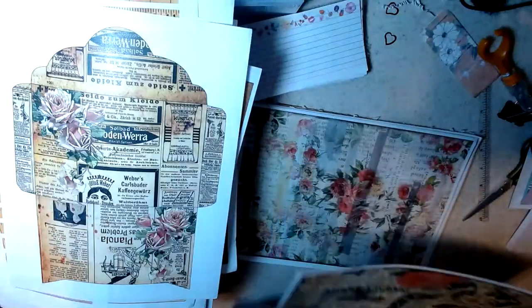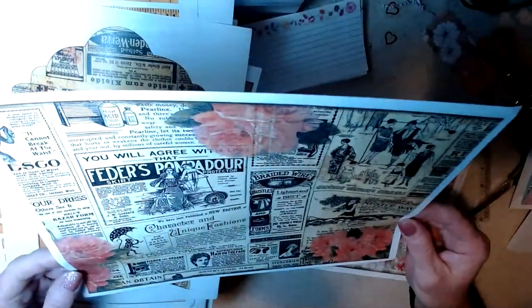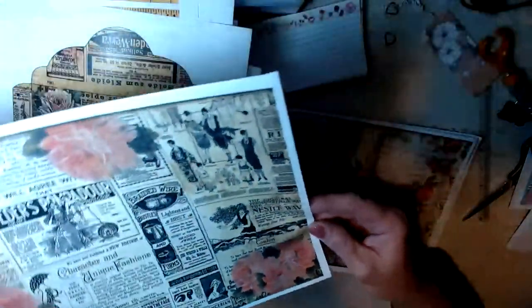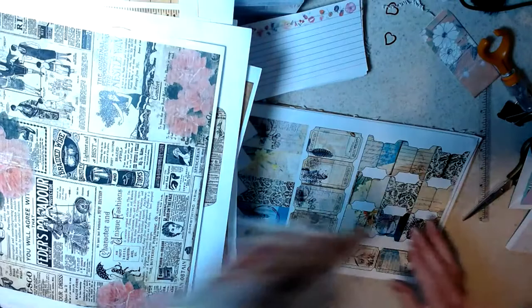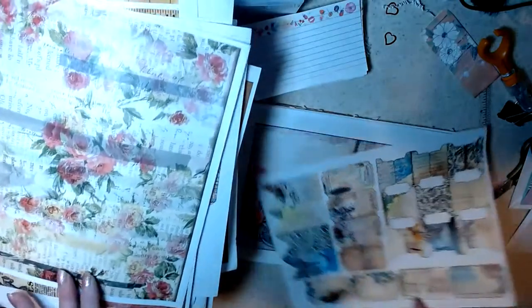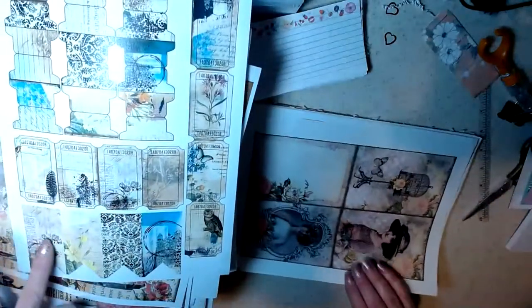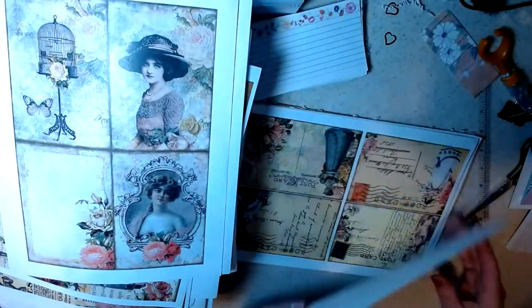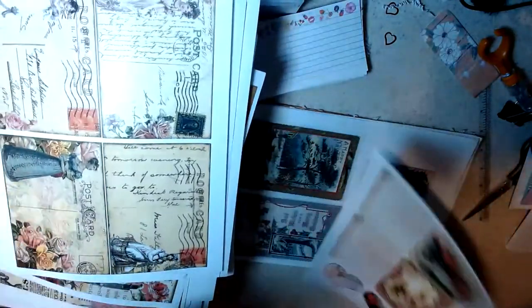And more collage. Oh my goodness. Look at this girl, the Nestle way. Pompadour protector. Oh yes. Look at these ladies. Aren't they fancy? Oh, nice watercolor on collage. And then tabs. Look, she's even got cut apart tickets and flags and tabs. And more of these ladies. Oh, I love the ladies in the envelope. My goodness. Postcards. More cut apart.